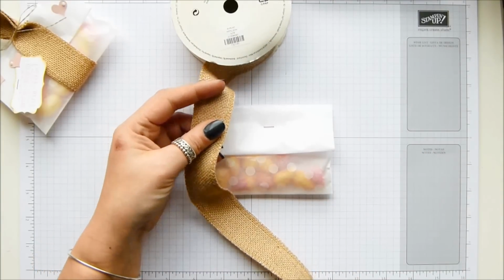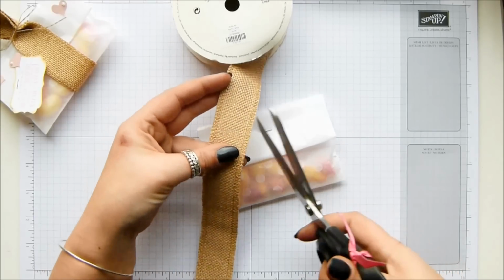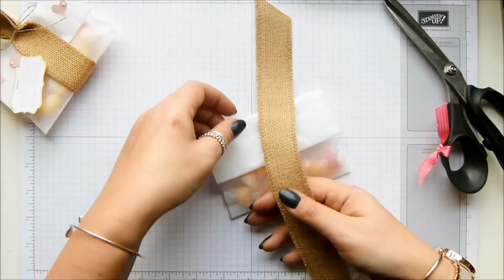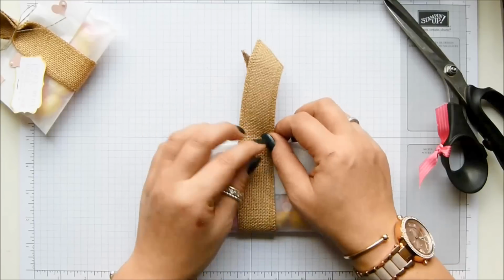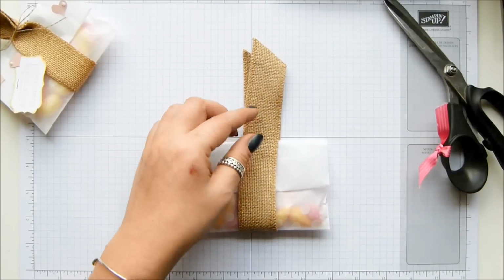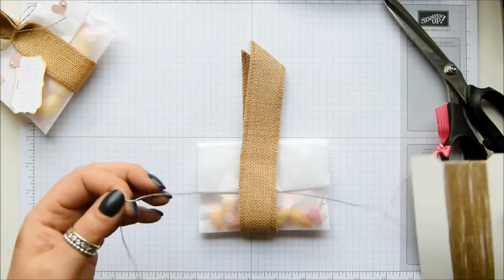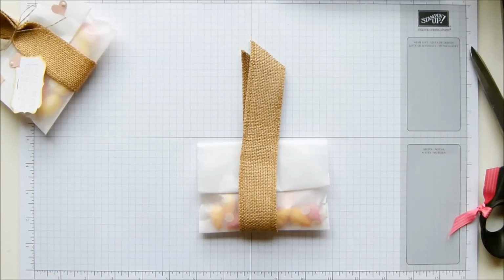Okay, burlap ribbon, and I need my big scissors, which I forgot to get out. So burlap ribbon, and this stuff doesn't like being tied up, so we're going to have a bit of fun now. I'm going to cover up that staple, and I'm going to get my linen thread and fight with this because it doesn't want to be clamped shut. Oh, the cat's under my desk snoring.